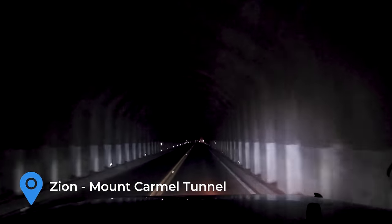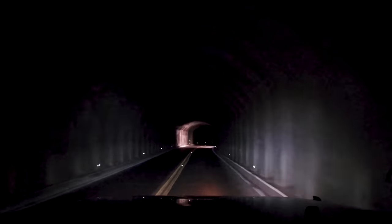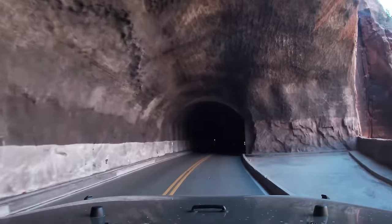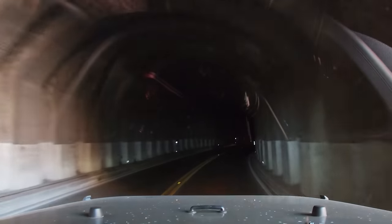The Zion Mount Carmel Tunnel provides direct access for travel between Bryce Canyon, Grand Canyon, and Zion National Parks. Construction of the 1.1-mile tunnel began in the late 1920s and was completed in 1930. Make sure to drive slow and check out the views from the windows all along the tunnel.